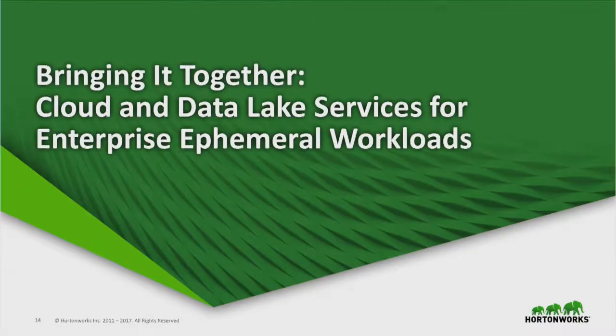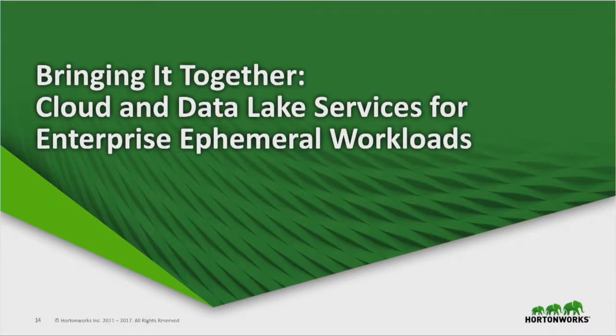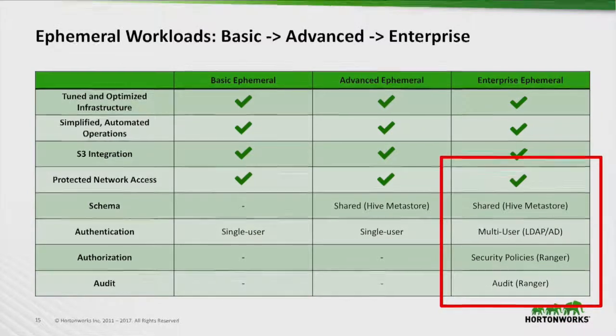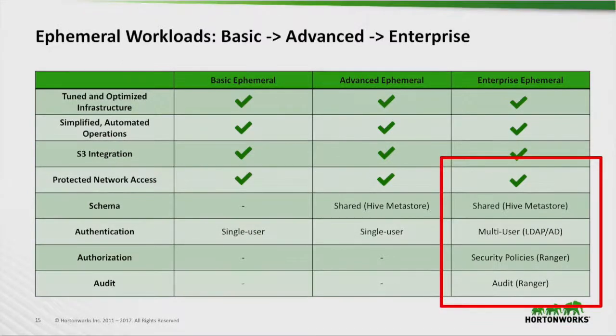So I'll now hand it back to Jeff so he can talk through how we set up this in the HDC environment. Cool. Is this the only session that said toxic joins? Yeah, it's a good one.